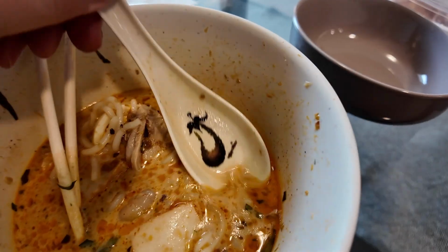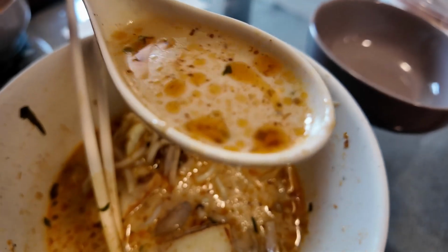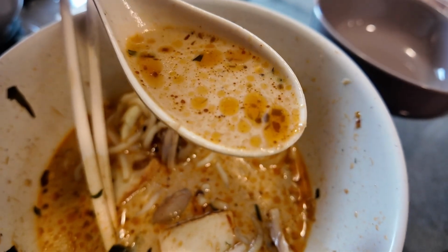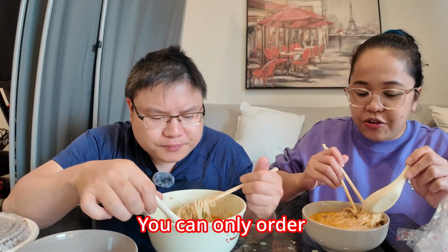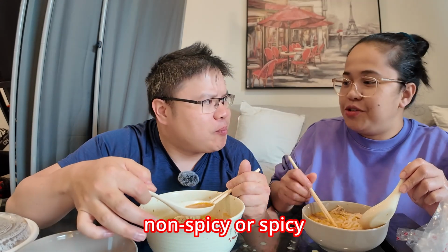So I thought the round noodles were overcooked. Yeah, it is unfortunate, but it's slightly overcooked, but that's okay. The broth itself is very creamy. It's not too spicy. It's just mildly spicy. You can only order non-spicy or spicy. Yeah, so it's spicy or non-spicy. So we chose non-spicy. The broth is what makes the laksa very good.